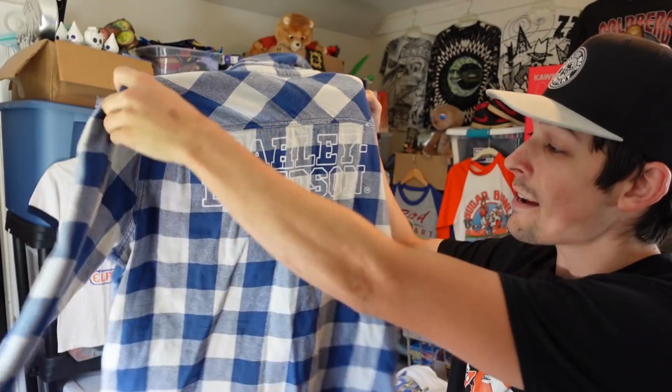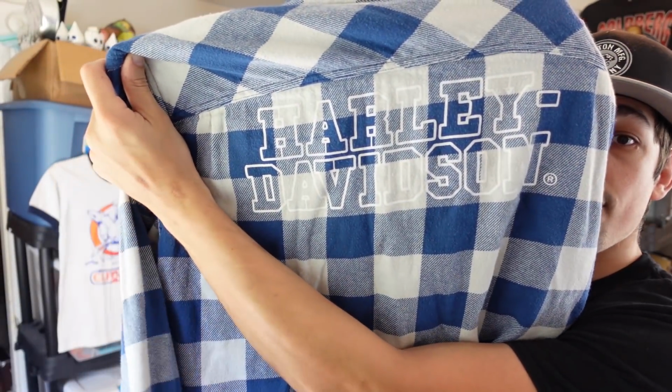This one's a really good piece. Harley Davidson flannel. It's in excellent shape. Got a big Harley Davidson spell out there on the back. On the front, it's got a couple patches. Harley stuff always does well, and flannels always do well. I'm gonna guess this is probably around 35 bucks.